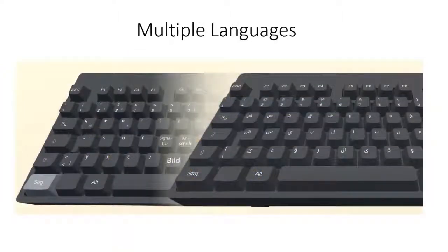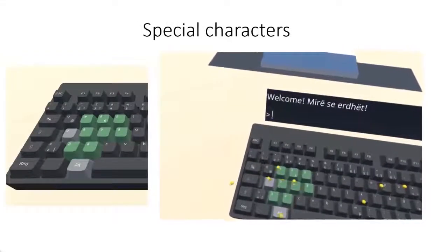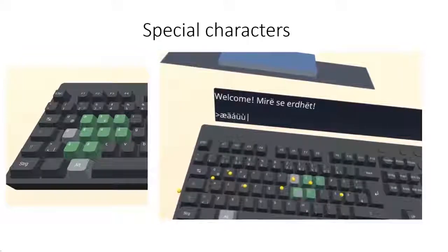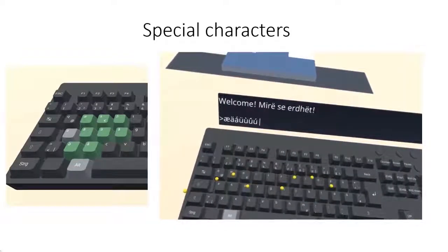For writing in multiple languages, the respective character mapping can be visualized on the virtual keyboard. Further, special characters such as umlauts can be entered by first pressing a modifier key, in this case Alt, and the respective letter using one hand. Then the neighboring keys are highlighted in green and will temporarily show available umlauts.